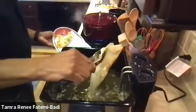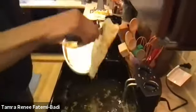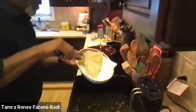Drip a little bit. I'm gonna pull it out. So we have a paper towel on the plate just to absorb some of that extra. See that shape? There you go. Great. Redeemed.